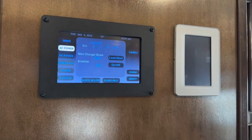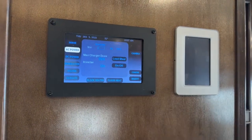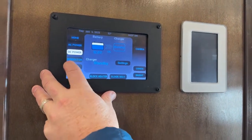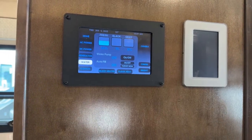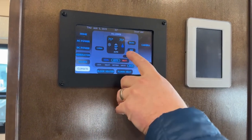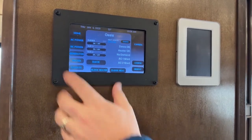Your AC power, this tells you that it's not connected, but you do have a 30 amp max charge. But this is actually a 50 amp power supply on this coach because it has two different air conditioning units. Tells you how your battery is. Tells you your water system. We're actually in the process of draining the fresh tank. It also tells you your tank levels. You can turn on and off your pump from here. You can also turn on your Oasis system. You can actually turn them on or off from here. Very easy to use.